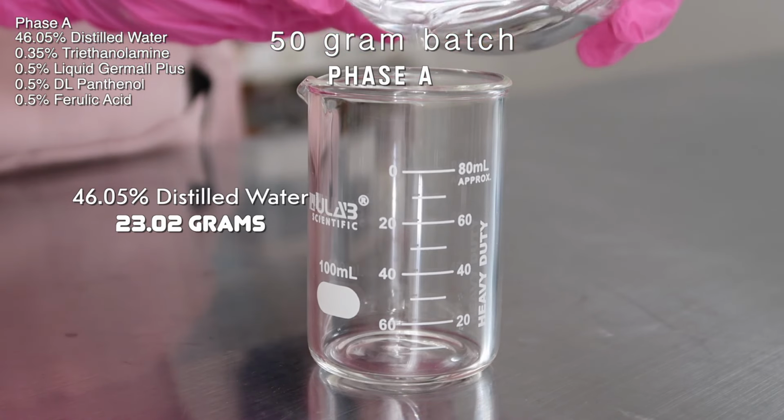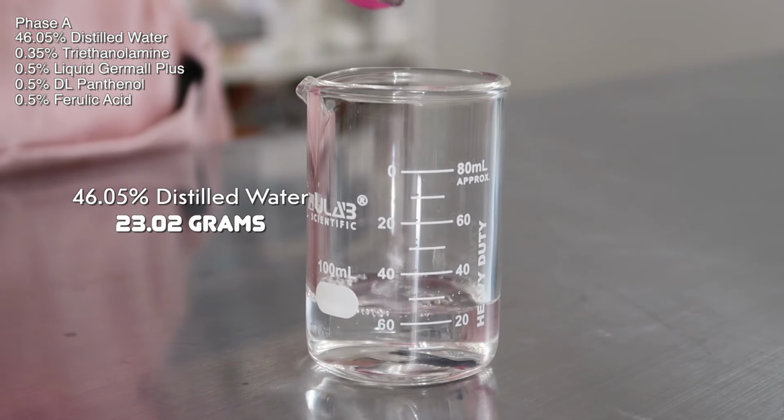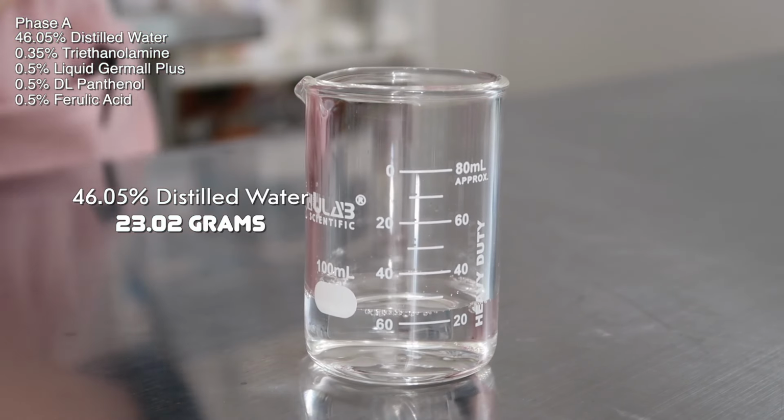We're gonna start with phase A, and I added in 23.02 grams of distilled water. And you do wanna make sure you're using distilled water. Don't use any other water. Distilled water is free of any microbes, bacteria, anything that might be in your water.